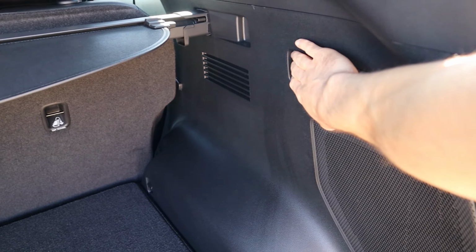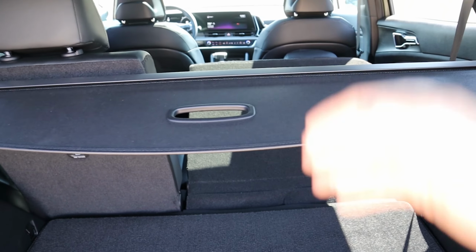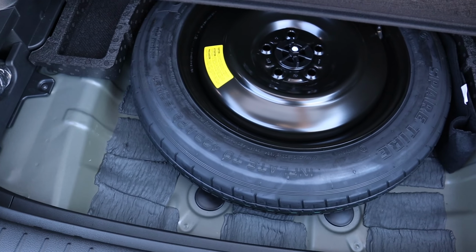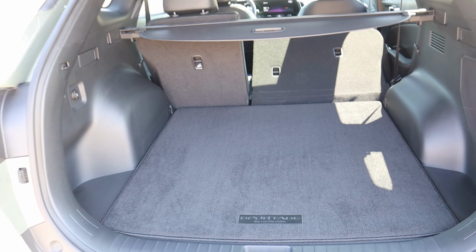And then you can fold the seats down by pulling this lever, and they fold down automatically. Now, the passenger seat is in the way, otherwise it would have folded down more. Now, under here, you do have a spare tire, which is nice to have, and nothing really else to report. That is pretty much the summary of the interior.